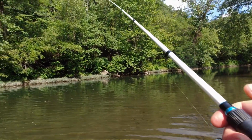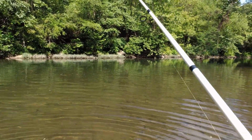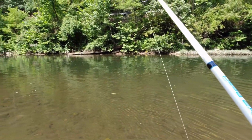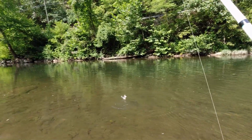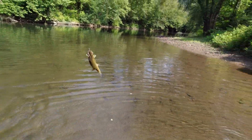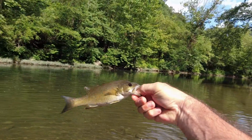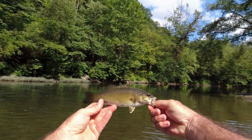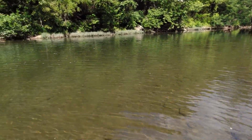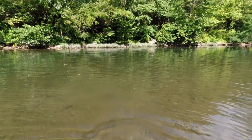There we go. We're gonna get the skunk out of the way. He may not be the biggest, but he's our first. Come in here, little man. All right, guys, here's our first fish, all 7-8 inches of him. Got to start somewhere. We'll see you.